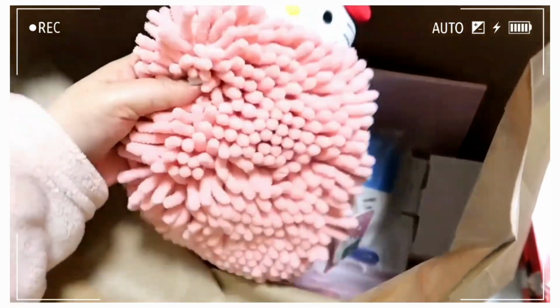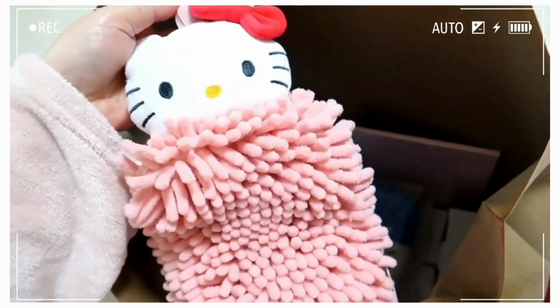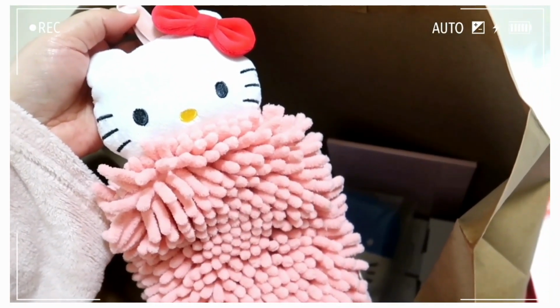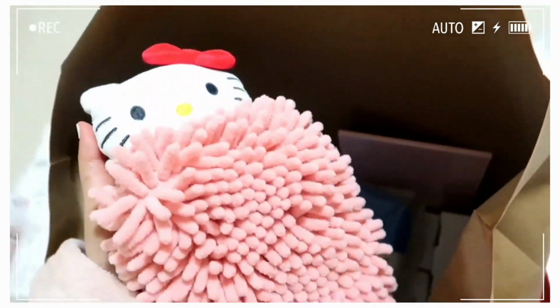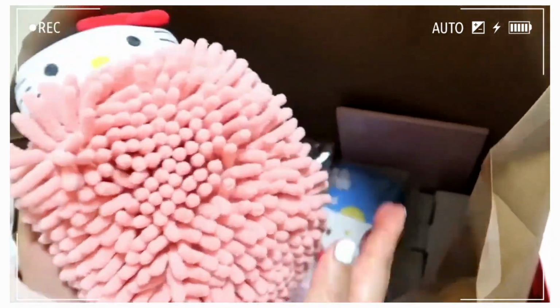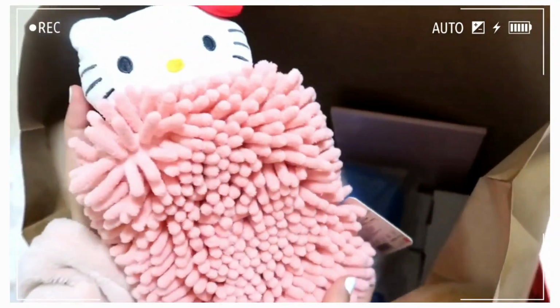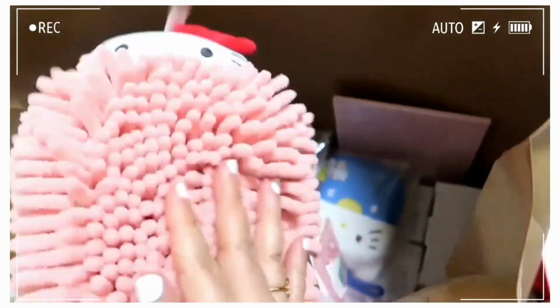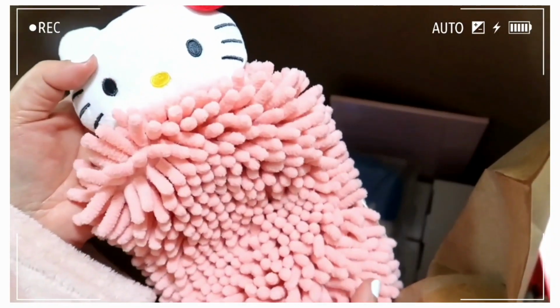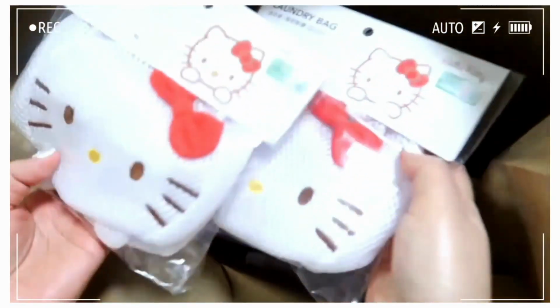The next is this one. How do you call this? It's like a hand towel. A hand wipe, maybe, because after washing your hands, you'll use this to dry your hands. So nice! It's a microfiber hand wipe or towel. Hand towel. Next are laundry bags.